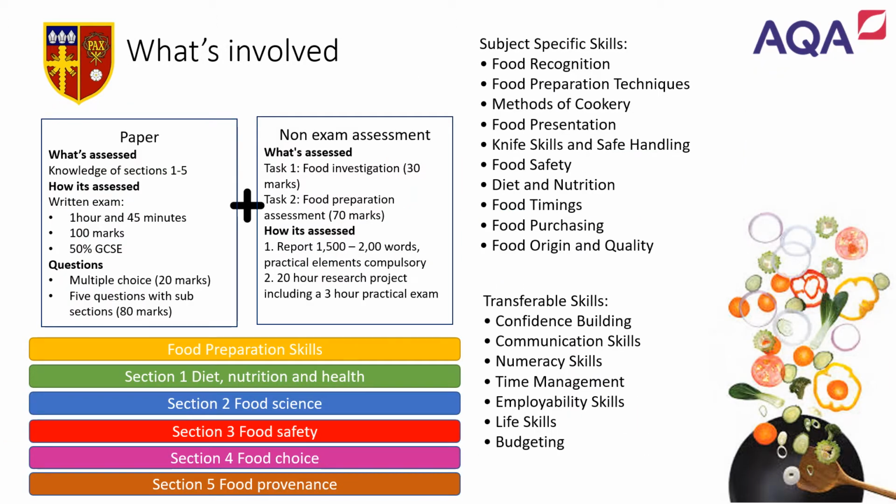The scheme of learning that we follow for GCSE food preparation and nutrition is AQA. Now, the brilliant thing about this qualification is that it still allows you to do a non-exam assessment, which is basically like the old style coursework. So 50% of your GCSE will be based on your knowledge in an exam. The other 50% will be based on 2 non-exam assessments, which we will do in Year 11.